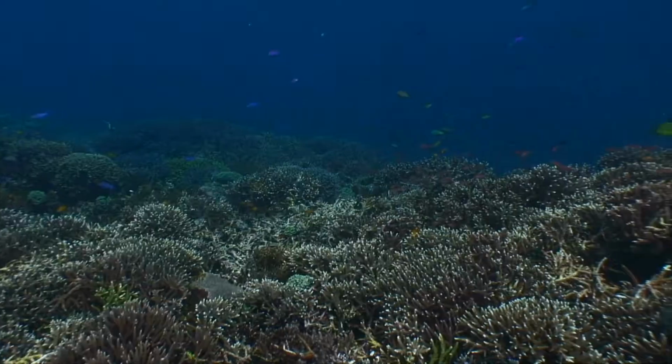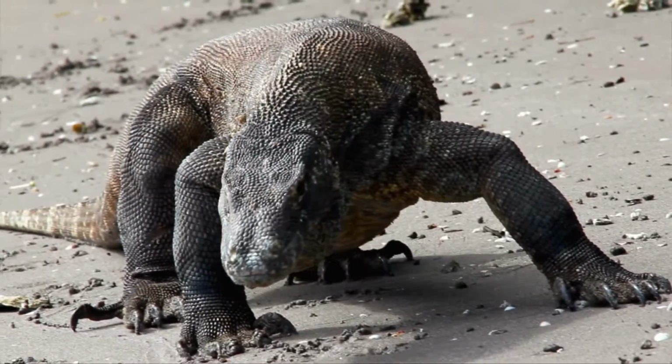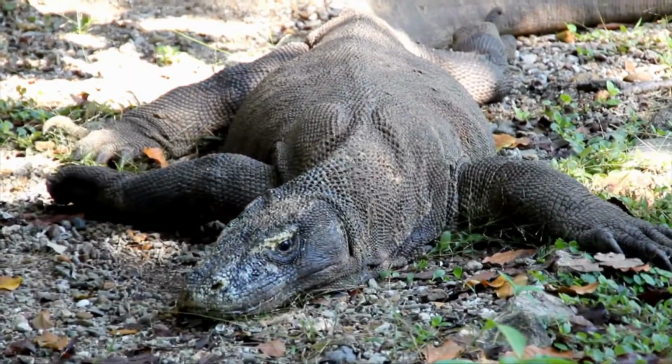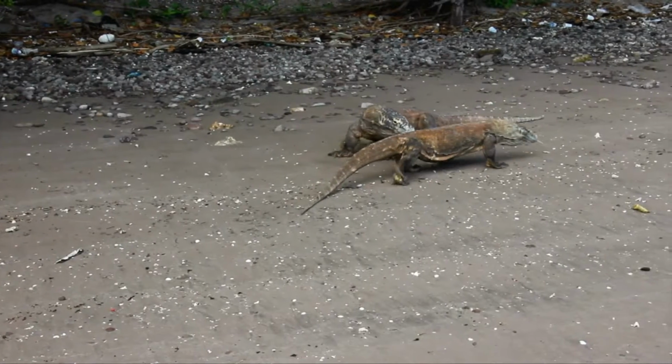When you think of Komodo Island, you think of, well, Komodo dragons. On the beaches, they're the top dog, or at least the top reptile. They lie in wait and pretend to be sand, and then try to eat everything that moves, including each other. Seems to work for them.